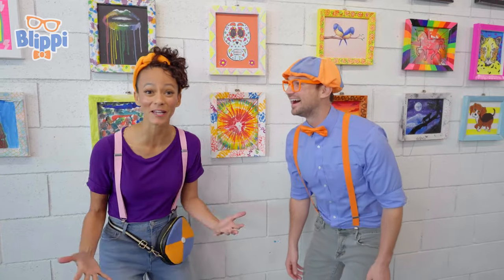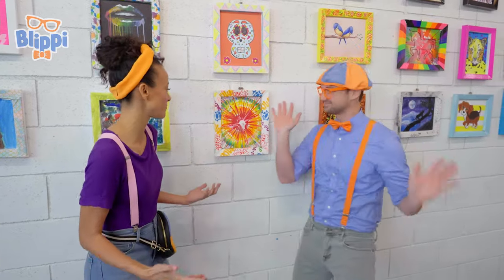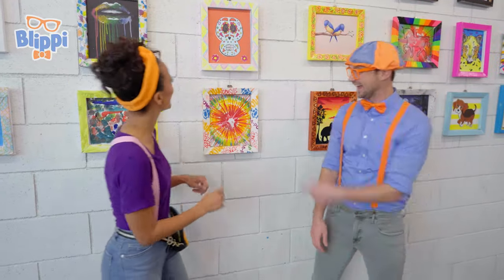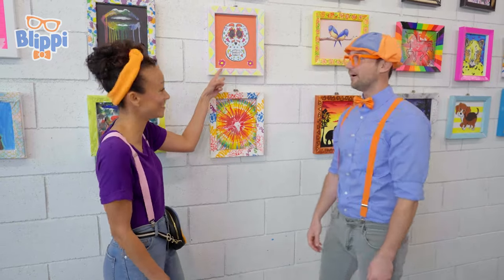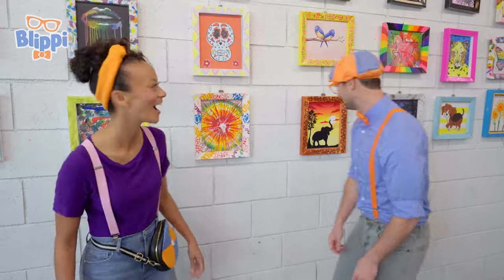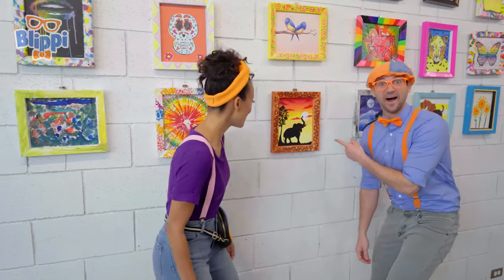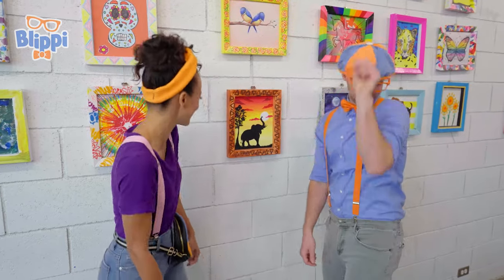Yeah, that's the cool thing about art. It's such a fun way to express yourself, and everyone comes out with different pictures. Like this one, so colorful. Oh, I love it. Oh, look at this one. Whoa, it's kind of spooky. Yeah, I love the teeth. Oh, and look, an animal. An elephant. That is so cool.